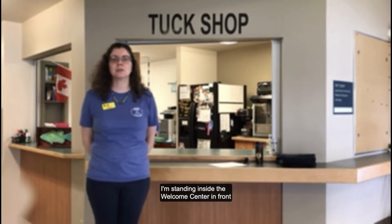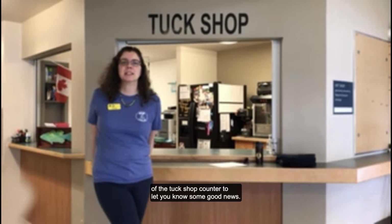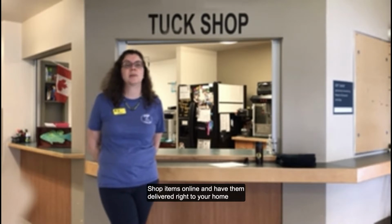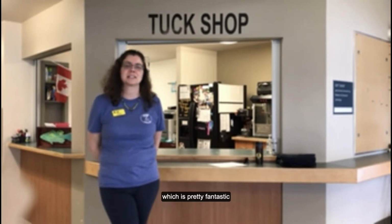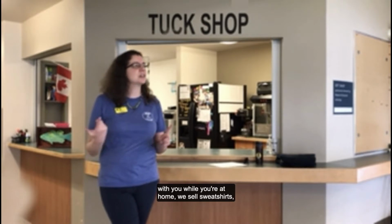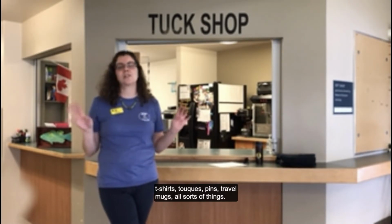I'm standing inside the Welcome Center in front of the Tuck Shop counter to let you know some good news. In 2020, we started our online camp store. So this is where you can go to purchase all of our Tuck Shop items online and have them delivered right to your home, which is pretty fantastic and a wonderful way to have a little piece of Lake Joe with you while you're at home. We sell sweatshirts, t-shirts, toques, pins, travel mugs, all sorts of things.